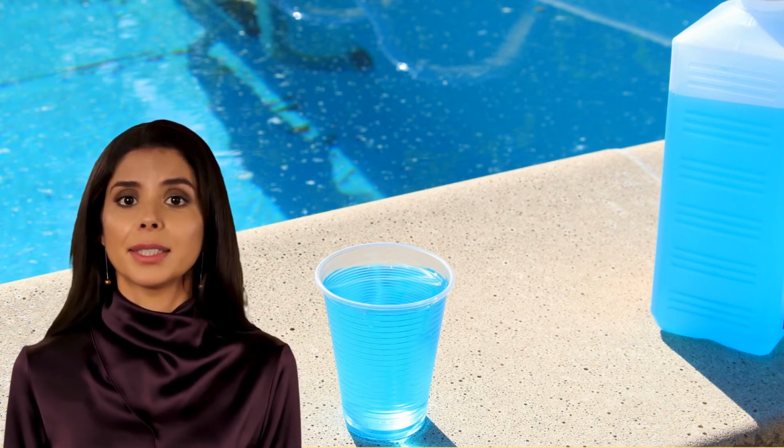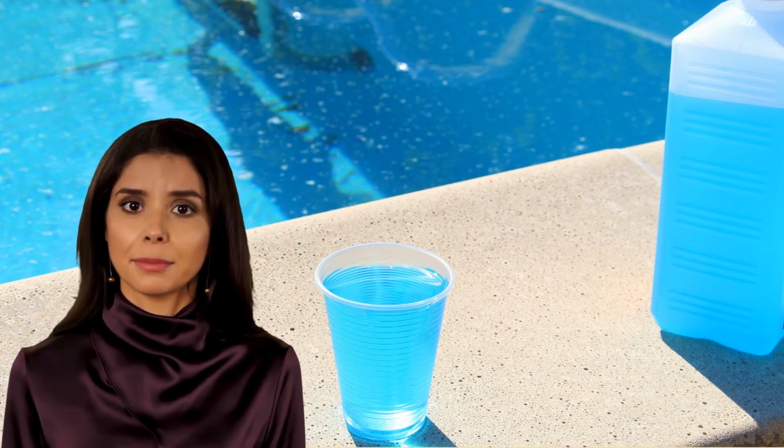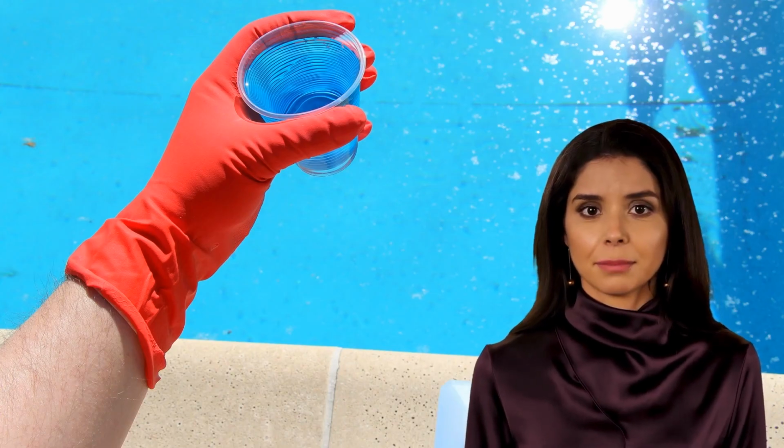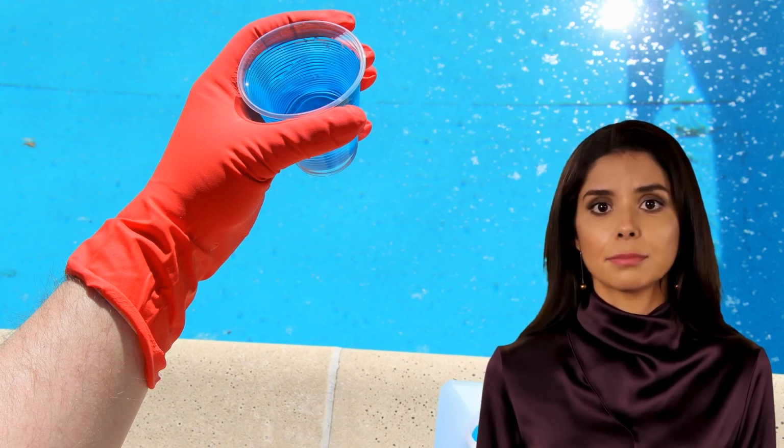Note: sanitizer level should be below 5 ppm before adding this product. Dosage: 1 cupful per 10,000 gallons of water per week.